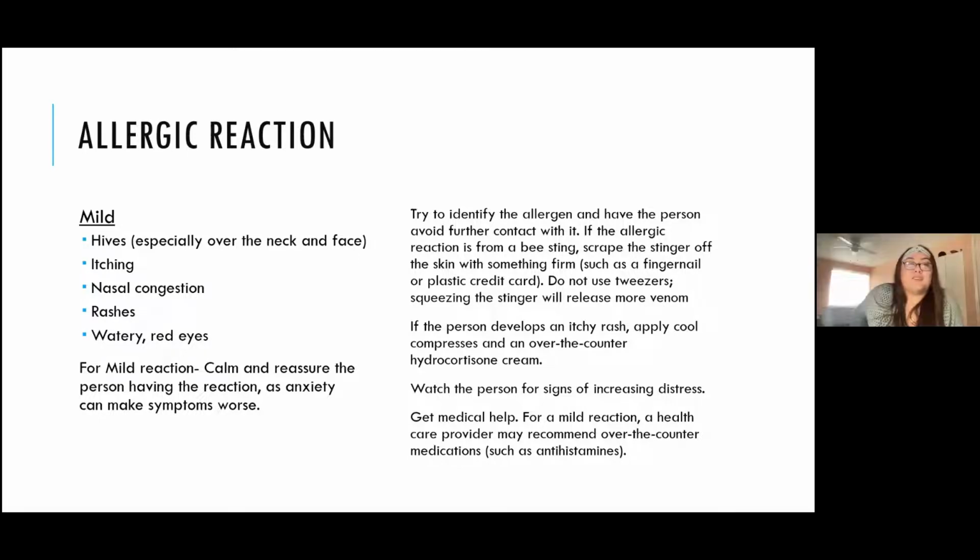I'll go. Hives. Sorry, go ahead, Liz. That's okay. Go ahead. Okay. Hives, especially over the neck and face, itching, nasal congestion, rashes, watery red eyes. And then for mild reaction, calm and reassure the person having the reaction, as anxiety can make symptoms worse.